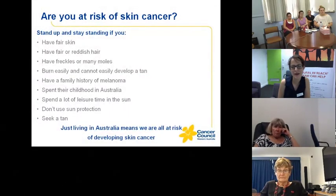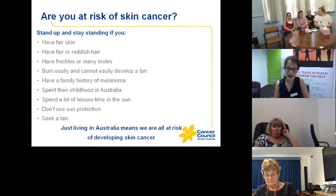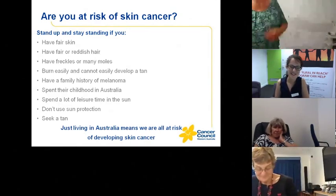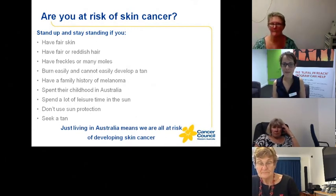So I was going to do a bit of an activity, but I'm not sure how it's going to work. There are certain risk factors that increase a person's risk even more of developing skin cancers. We have a few sites that's only one person, but I was going to get everyone to stand up where they are in their site, and you can just do it with the people at your site. So if everyone wants to stand up. If you're by yourself, that's okay, you can just do it with yourself. I'm going to yell out some points. If it's connected to you, you can keep standing, but if it's not relevant to you, then you can sit down.